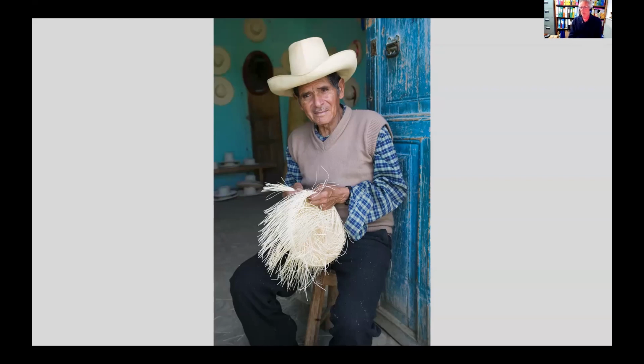This is taken in a village where they are renowned for making these hats by hand out of a grass fiber. Lovely looking hats. I was with a translator who stopped and asked this man if we could take a couple of pictures, and he agreed, of course. But the moment he did, he just froze. He'd been absolutely fine until that moment, and then he became completely unnatural.